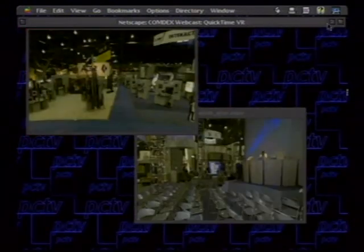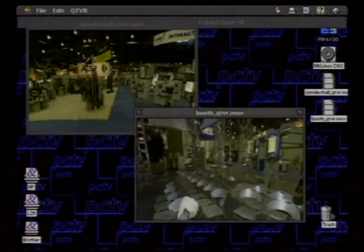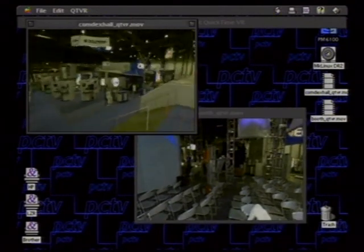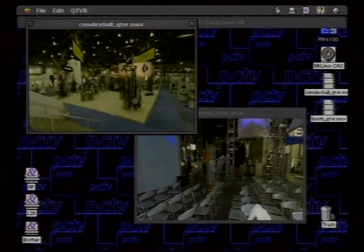Just to give you an idea what that looks like, I'll call one of these up. Here you can look around. It's not as crowded as Comdex would be because these were taken without all the people there, but it's a great way to actually visit the space without having to fight the crowds.